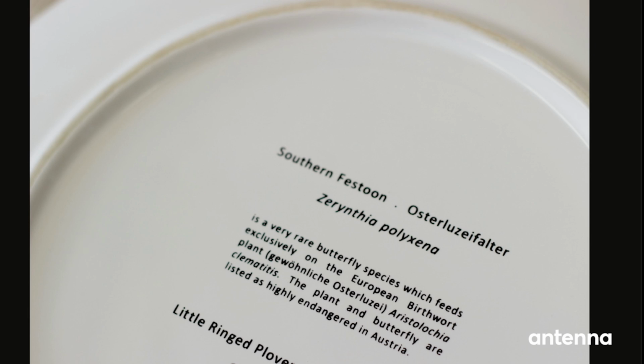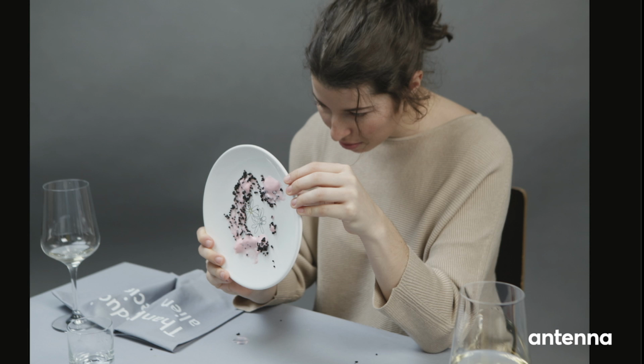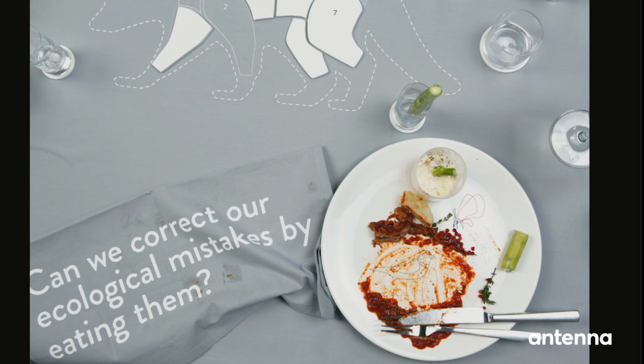On the back side of the plate, you can discover information about those endangered species you're supporting. And because this topic is ambiguous and not just black and white, I also included some stimulators in the form of provocative questions I hid inside the napkins.